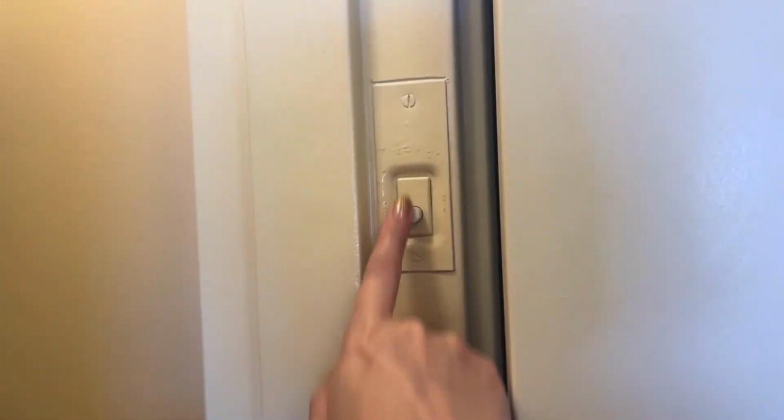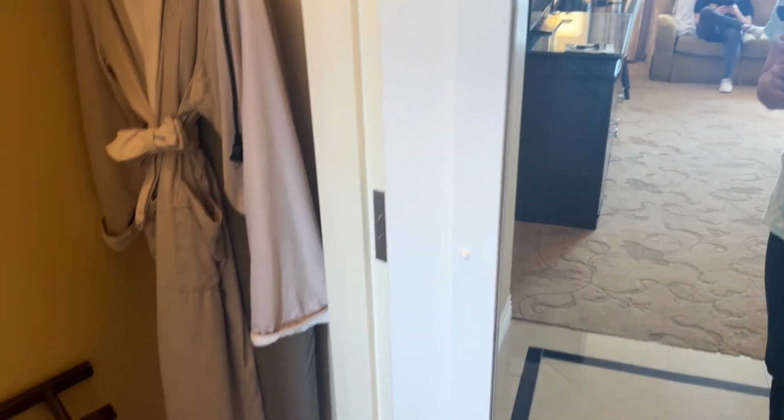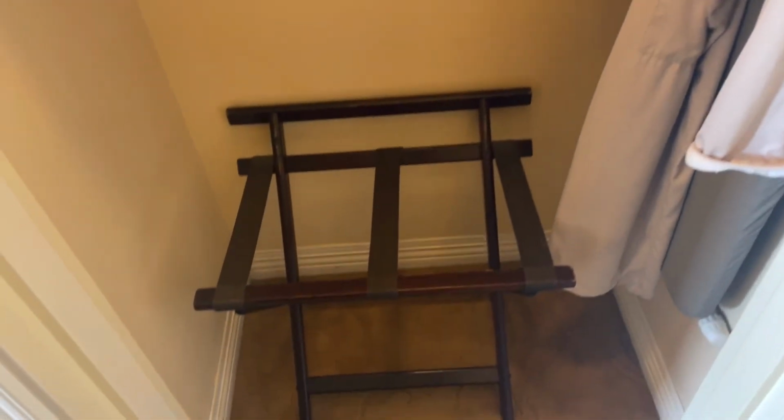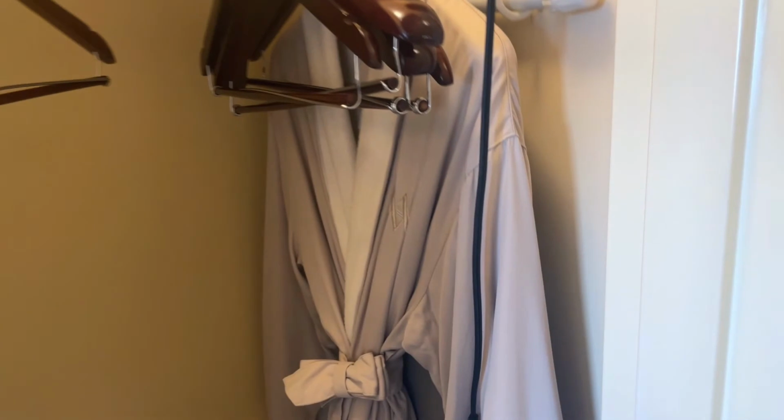Very long. I love that the lights automatically come on, so when the door is closed, this button is pushed in, no lights. But then when the door is open, it releases. Now there's light in the closet. The second closet, same cool light feature, has more of your standard closet amenities. So you've got a luggage rack here, a bunch of hangers. It did have two robes.